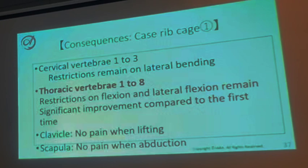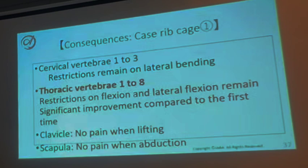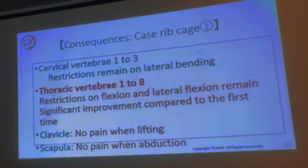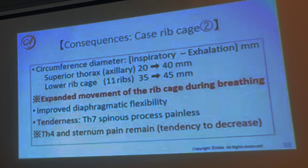Consequence is ribcage, thoracic vertebra 1 to 8. Restriction of flexion and lateral flexion remain, but there is significant improvement compared to the first time. Clavicle, no pain. Scapula, no pain on adduction. Expanded movement of the ribcage during pressing. TH4 and sternum pain remain.